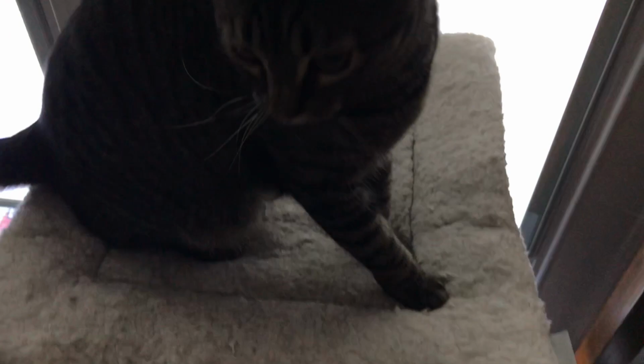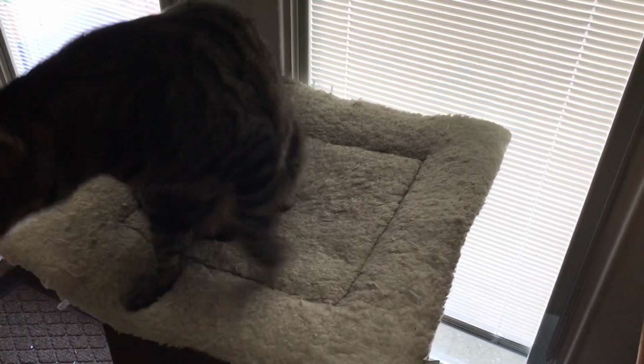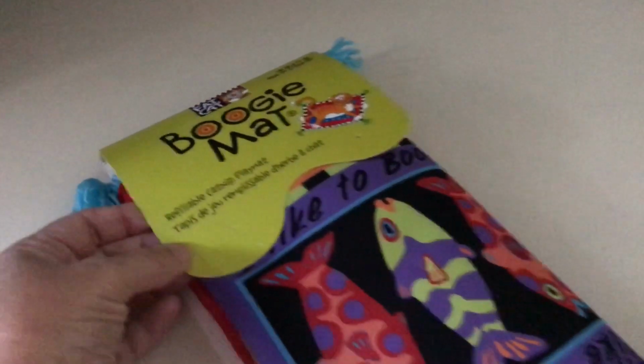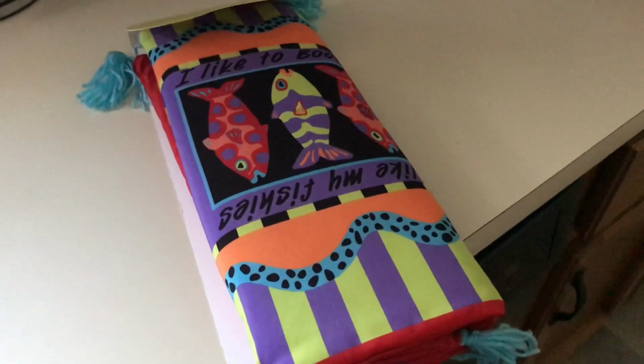So Chewy had these for a really good price, like $6.99 a piece for the pads, so I ordered a couple more so we can just have these on hand. Then I ordered him this, so I'm going to see if he likes it.